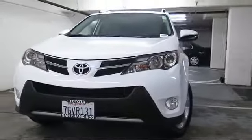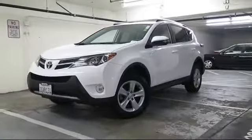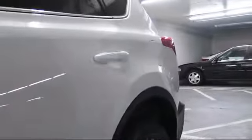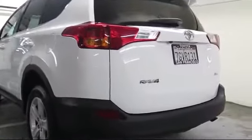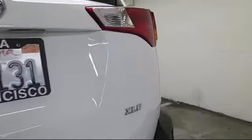And here's a look at one of our vehicles from our great selection of pre-owned cars, trucks, and SUVs. And it comes equipped with moonroof, keyless entry, steering wheel controls, roof rack, air conditioning, traction control, CD player, fog lights, side airbags, power windows, and has less than 35,000 miles on the odometer.